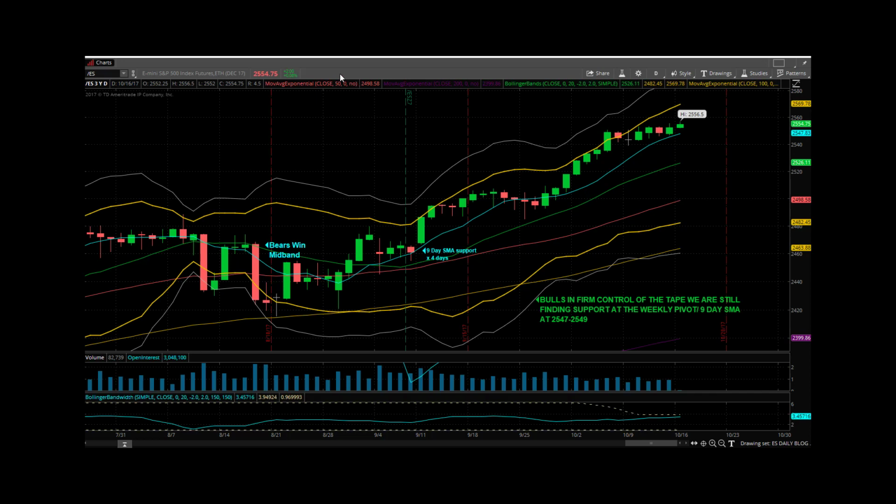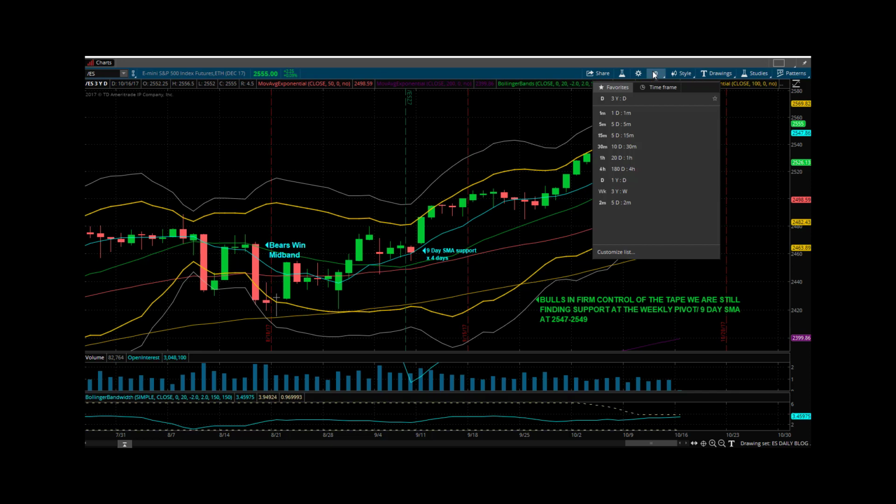Okay, daily chart. You can see on the daily chart we had the band ride. We spent last week kind of flattening out, did a fairly close test of the 9-day simple moving average, and bounced up off of that. Traded as low as 47 on Friday. I want to show you one more thing.